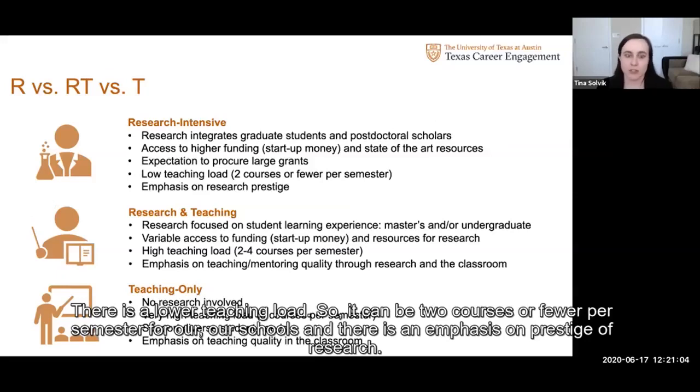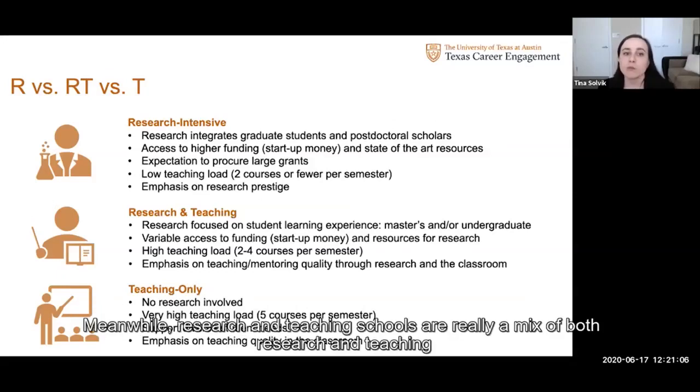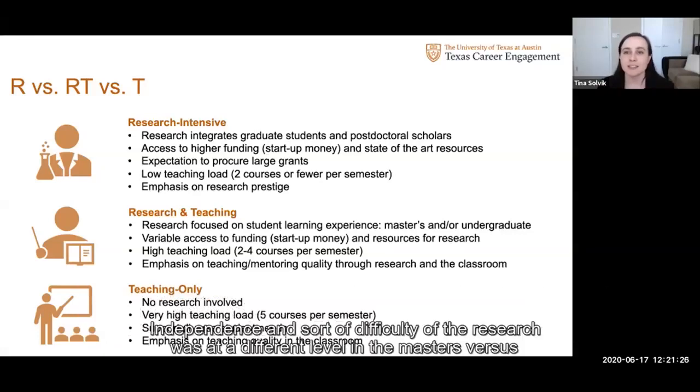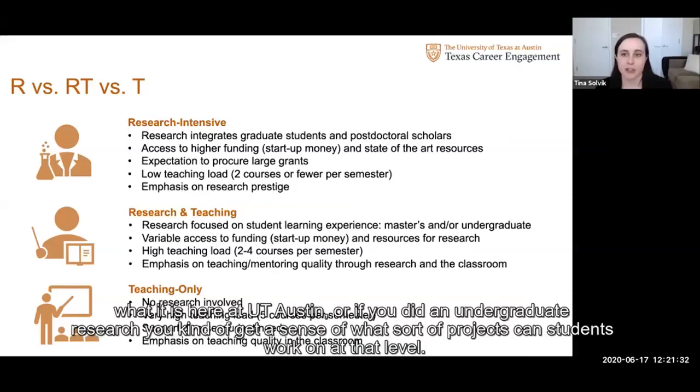prestige of research. Meanwhile, research and teaching schools are really a mix of both research and teaching. So they do research, but they're really going to be focused on using research to enhance the student learning experience. If you did a master's and then came here for a PhD, you might see how the level of independence and difficulty of the research was at a different level in the master's versus what it is here at UT Austin.